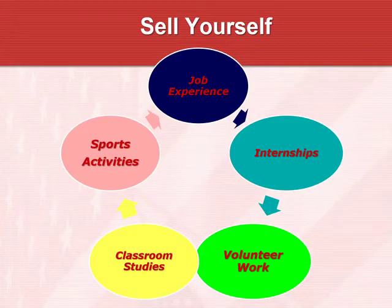You've got to really sell yourself in your resume. Talk about your job experiences. Talk about your internships. Talk about volunteer work or specialized study and courses that you might have taken, and even things like sports and other extracurricular activity. If you were in a fraternity or a sorority and you did fundraising or you had leadership skills, all of those things are part of your qualifications and very important to demonstrate in your resume.